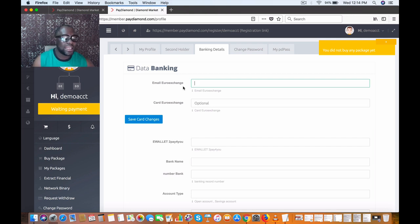What you need to put in here is your Euro Exchange email. If you have not opened a Euro Exchange account, you can as well put the same email that you used in opening this account. For this account, I think I put in this email. Make sure the exact email is the one you put in here. Make sure it's not different, so that if you want to open your Euro Exchange, by the time it comes back, you can use this same email, because that's what gives the link between your Paydiamond account and the Euro Exchange account. So now you can see I'm putting in the email that I used in opening this account. I've put it in here.